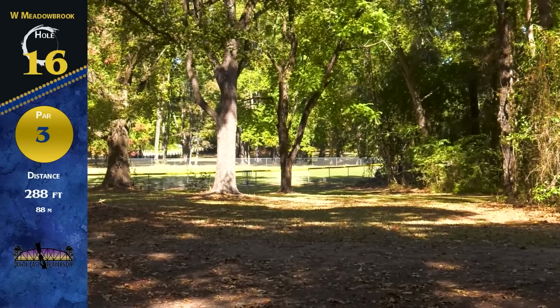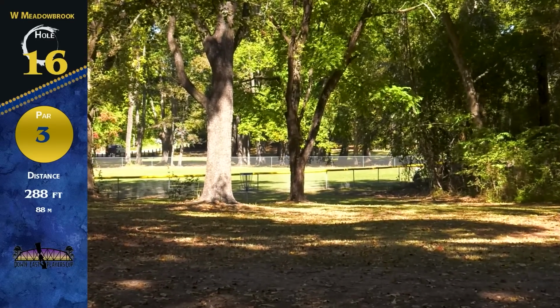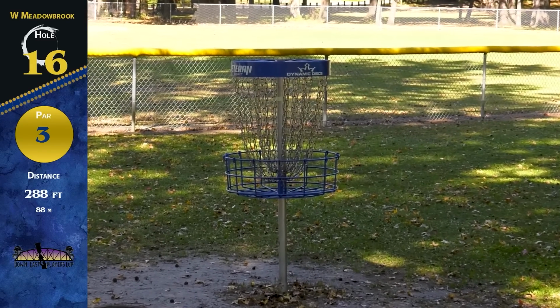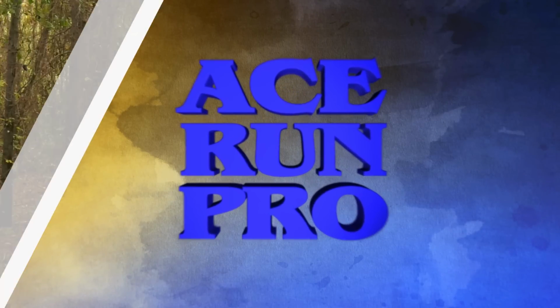I ended up disking up a little bit to give me a little bit more push over the hill. You don't want to nose up too much because then you'll end up hyzering out to the left. So you kind of want to throw something just to make it right over the hill and then use that gravity to kind of skip down towards the basket.